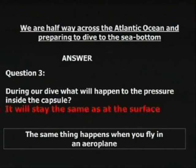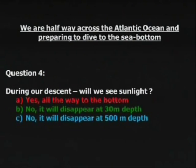And in fact, you're going to see some very special animals tonight who are specially adapted to live in pressure, and they do that by not having air pockets inside them. So it's very important that our capsule is going to stay at the same pressure. All right? Is it going to be light? Are we going to see sunlight all the way down to the seabed? What do you think?